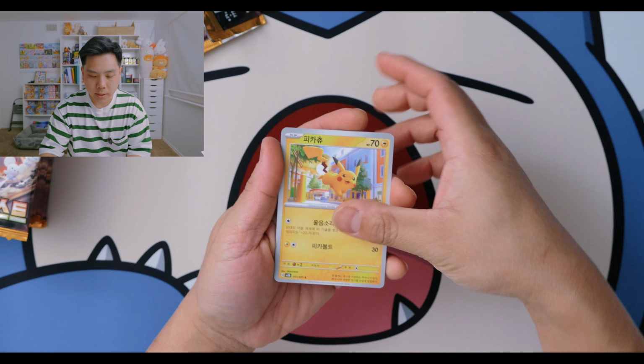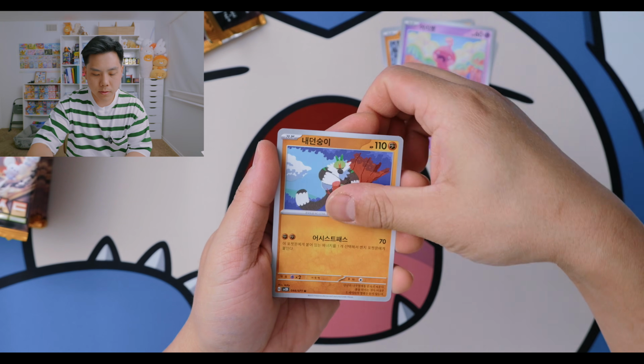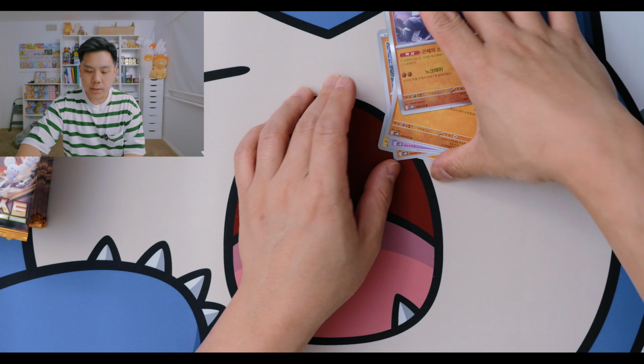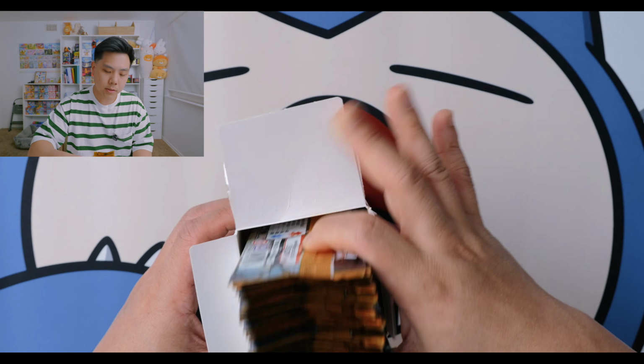Let's see if we actually got any hits here. And just a normal holo rare. But yeah, you'll see 5 cards each. Now this isn't a pack opening video, so I'll save these booster packs for a different time.